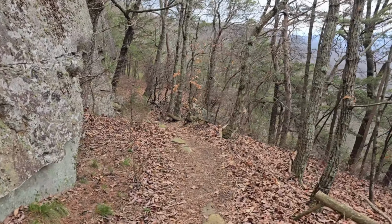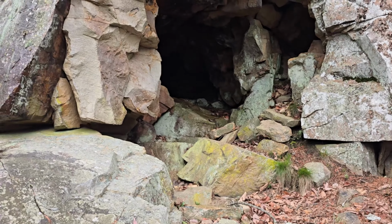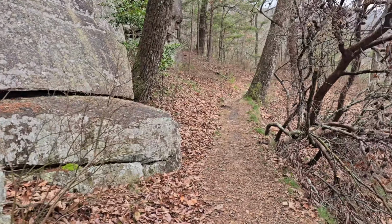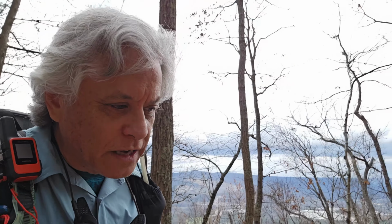All right, we're getting close to Georgia. There's so many caves. I haven't videoed all of them, but there's so many caves, it's weird. All right, we made it to Georgia. We're in another state. It looks the same. We're gonna be heading back now that we've crossed the state line.